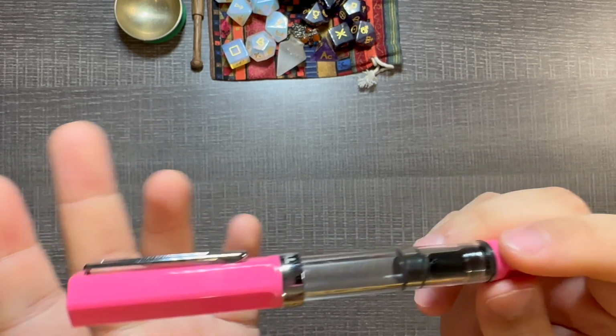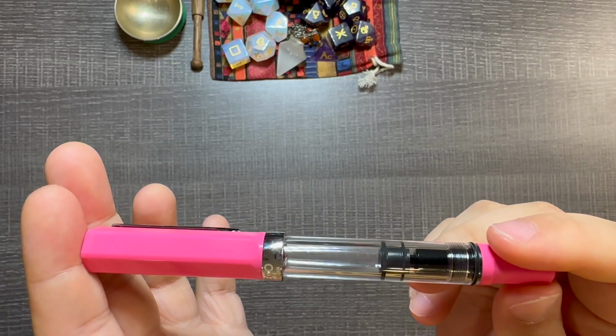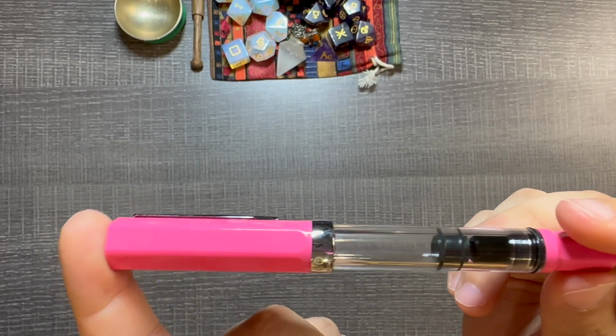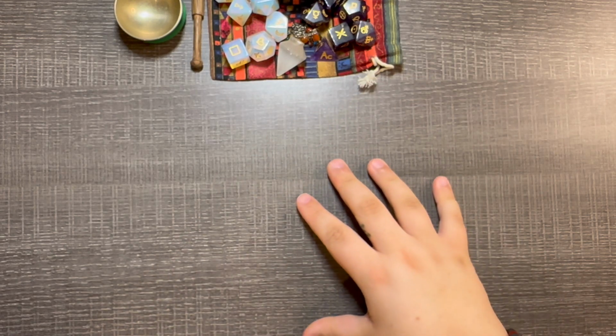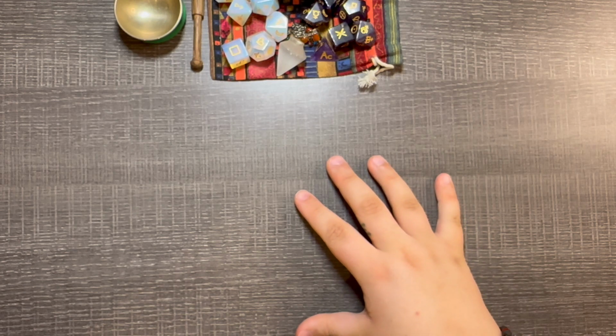I managed to find a website that sold them, and I think they only had this one available in the 1.5 stub, and the other one was available in a broad or a 1.1 stub. So I got a broad, I got a 1.5, and I was like, you know what, may as well. Because you never know. You never know when you want to put down more ink. And you can always buy new nibs for the Twisbys. The nib units are really easy to interchange.